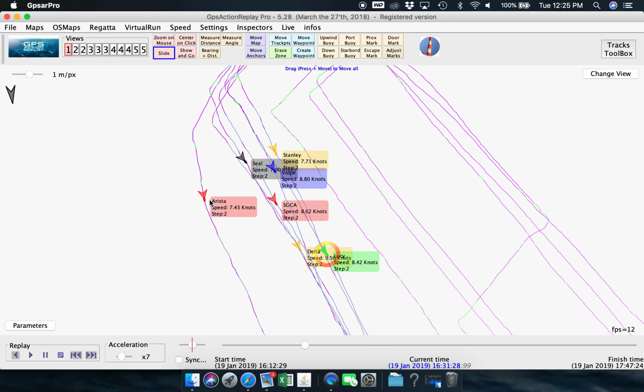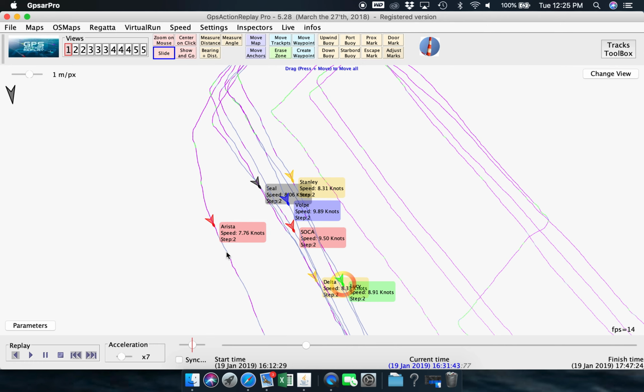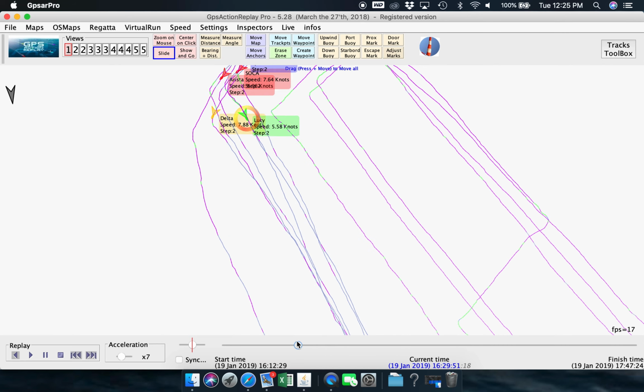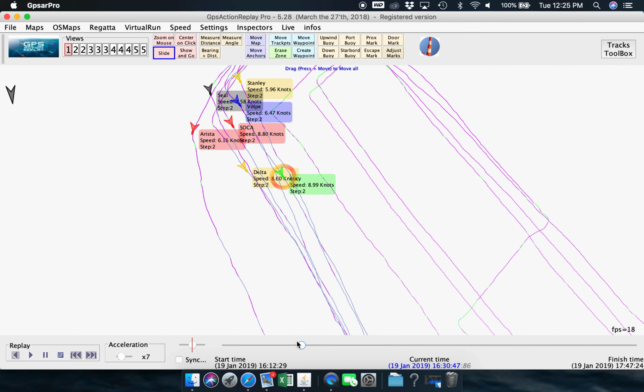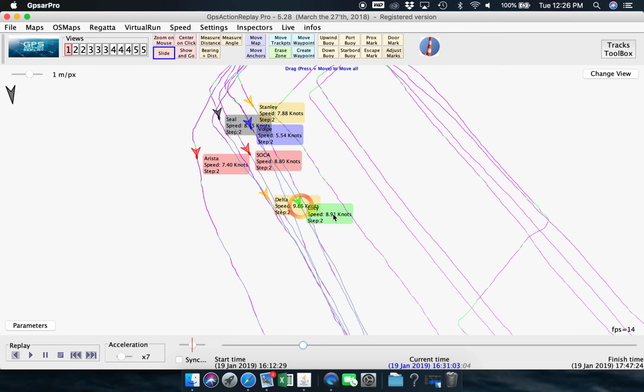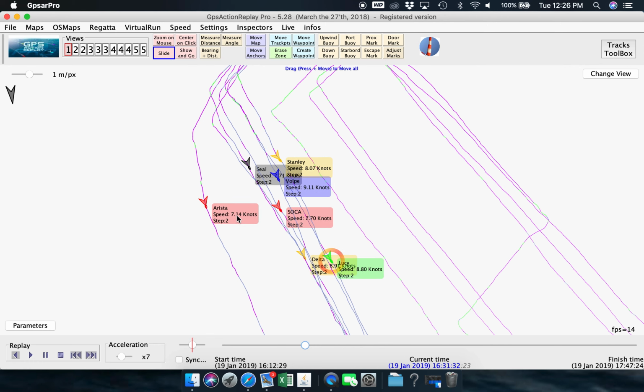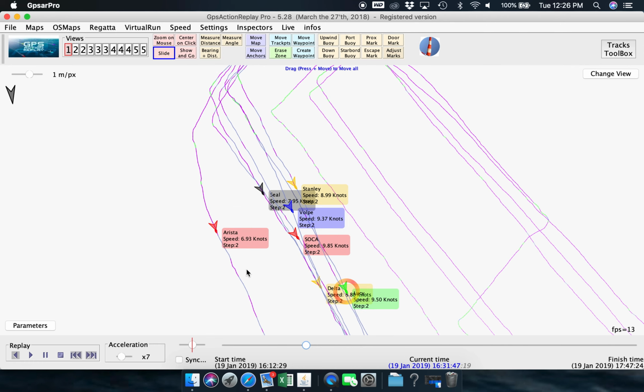I don't know what happened to Arista here, but they definitely went too low and slow. Way too low and slow. Let's back it up just a minute. See what happens here. So we're doing 8.6, 8.8, 9, then 6.1, 6.0, 5, 6, 7. So just too slow, too low here.